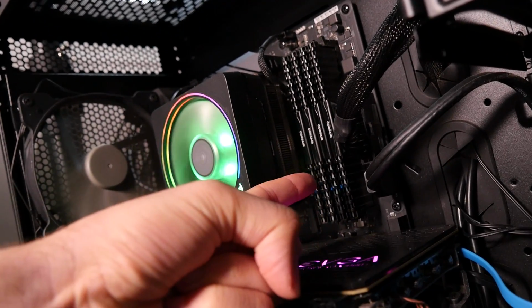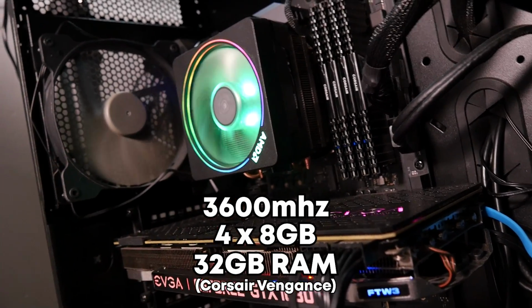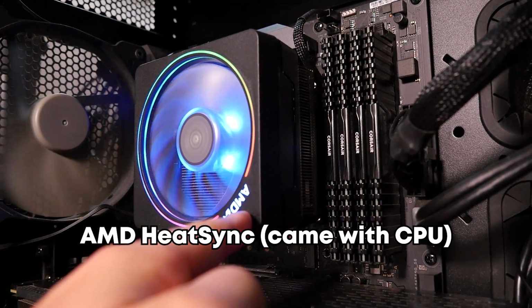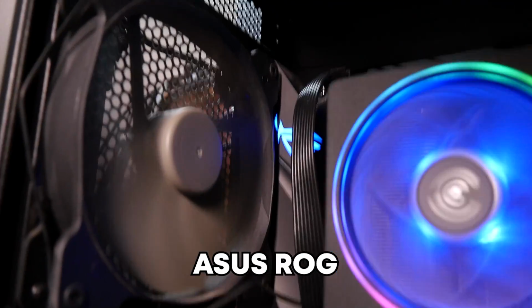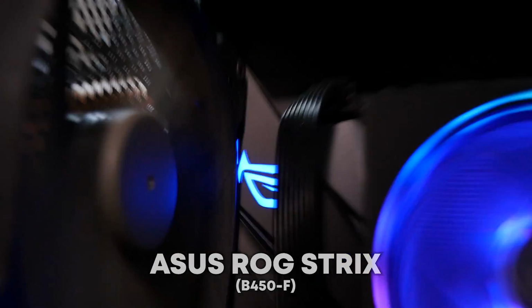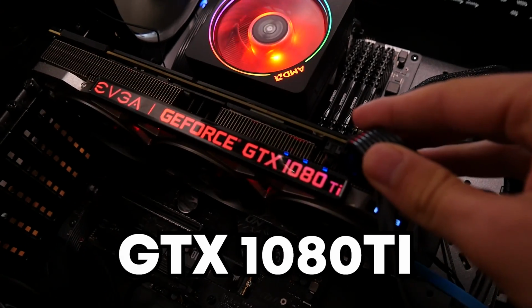So firstly, we've got 32 gigs of RAM, 4 pieces of 8 gigabytes, 3600 megahertz speed or whatever that is. We've got a standard AMD cooler on top of a Ryzen 3900X, which is sick. It's an Asus ROG Strix motherboard, which is great. I'll get the numbers up for you on the screen. Also got the GTX 1080, and it's a 1080 Ti, don't forget that.